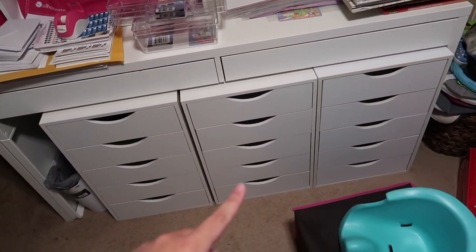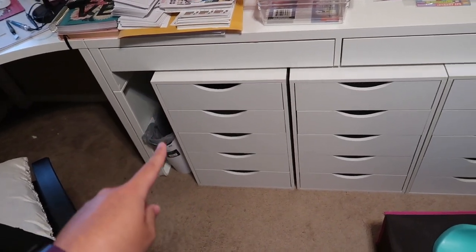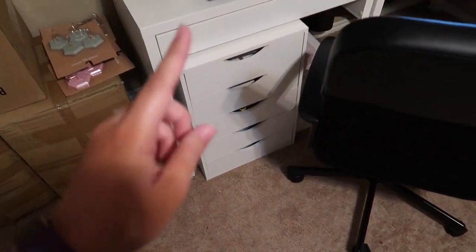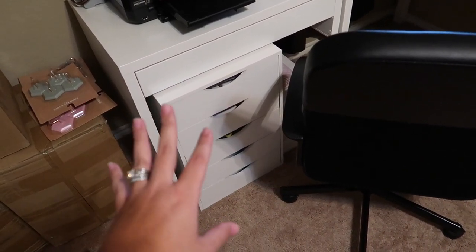I haven't decided what I'm gonna put in this tower. And then this tower is going to be, I'm thinking, my basic stuff. I haven't decided yet because I have another tower over here that's all Silhouette. It's like nothing but my Silhouette stuff, my stickers. I mean, I have my sticker and my Etsy sticker shop everywhere.